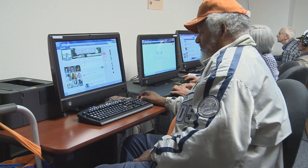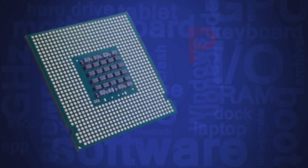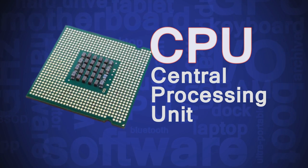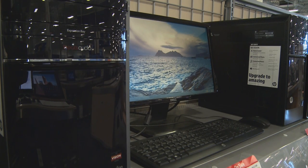A computer is made up of many different parts, and each part has a specific job. The central processing unit, or CPU, is the brains of the computer. It is where all the work is done. Current computers have a CPU with multiple cores. That just means it has multiple CPUs working together as one.